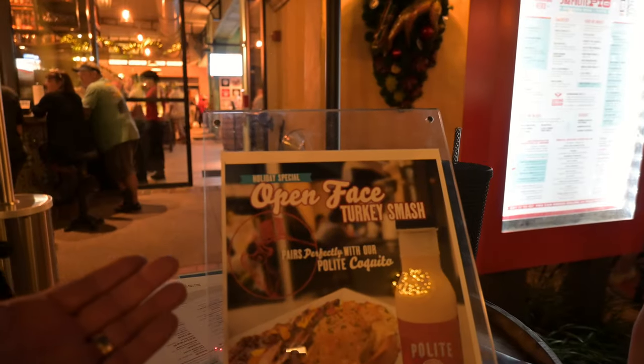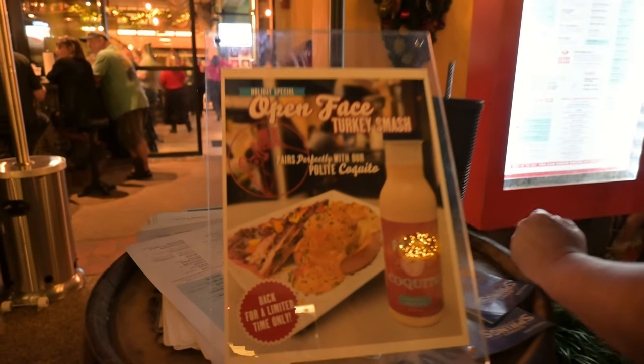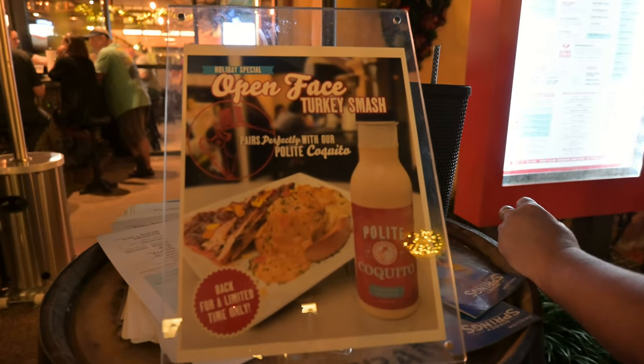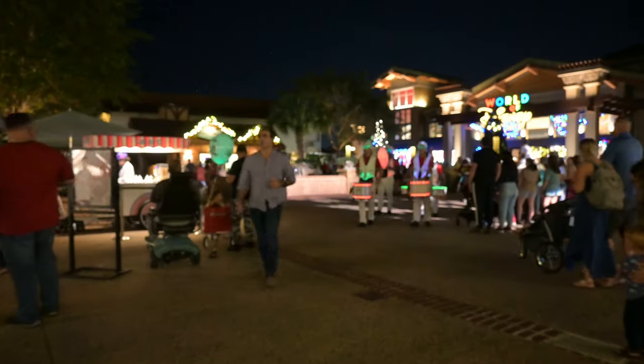Oh, this is what Polite Pig has. Open face turkey smash. Okay, turkey on top of Texas toast, has mashed potatoes, that cornbread stuffing, and cherry. Wow. Holy cow. And then our seasonal drink is going to be the coquito. Ooh. Very nice. Thank you.